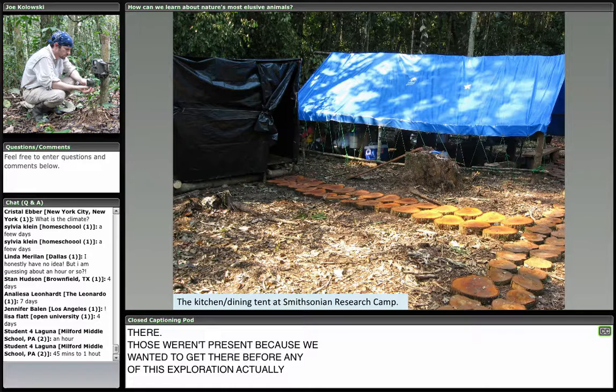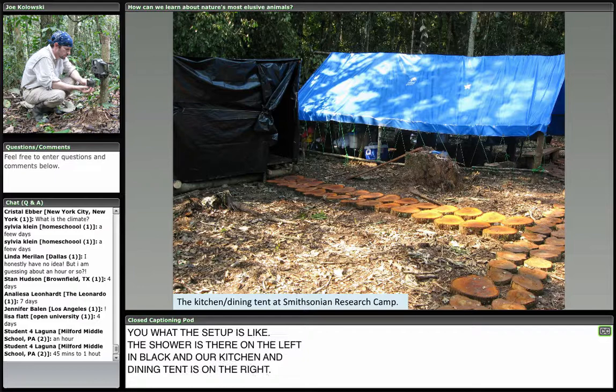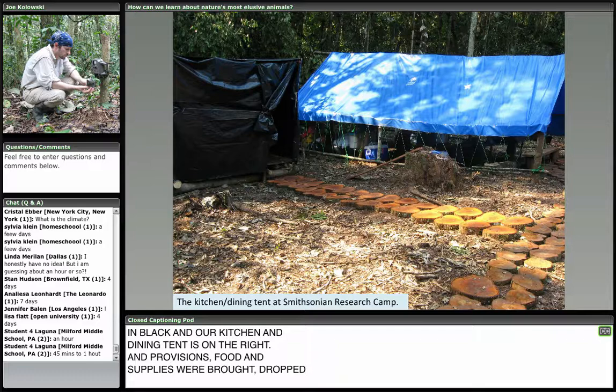Okay, so in a relatively small amount of time, we had a pretty comfortable camp set up. So I have some pictures here just to show you what the setup is like. The shower is there on the left in black, and our kitchen and dining tent is on the right. And provisions, food, and supplies were dropped off by helicopter in a cargo net every 8 days or so, if things went to plan, which they usually did.